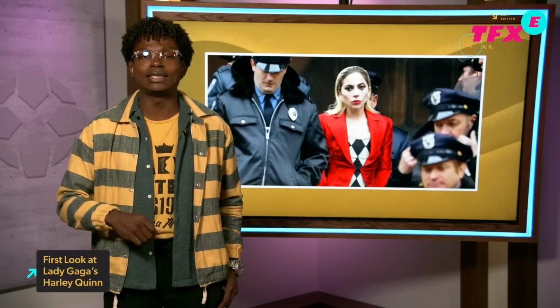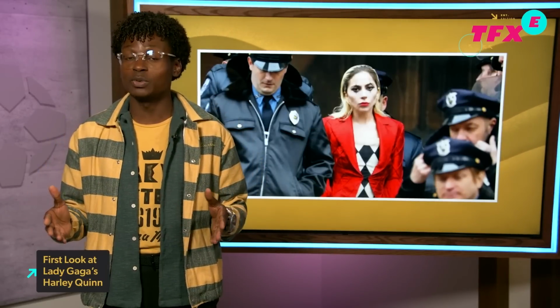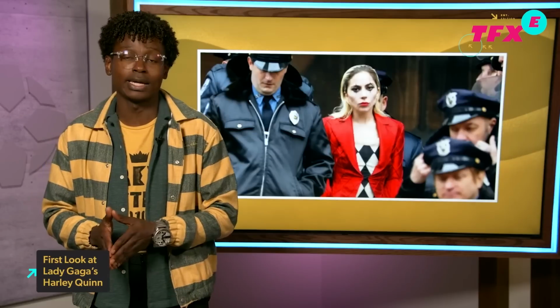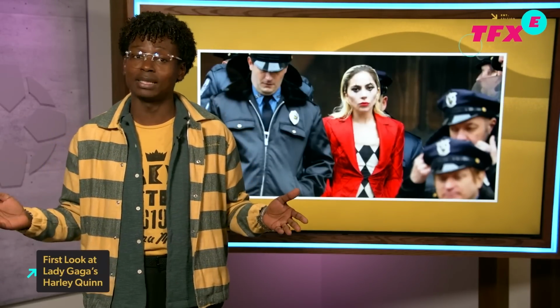Now, this might be the first look at Lady Gaga's Harley Quinn, but likely not the final form of the villainous vixen we'll see in the DC film. Now, Lady Gaga's depiction of Harley Quinn is quite the departure from what we've seen from the Suicide Squad movies, with Margot Robbie portraying Harley, but given a significant tonal shift the Joker movie has taken regarding the Clown Prince of Crime, it's to be expected.